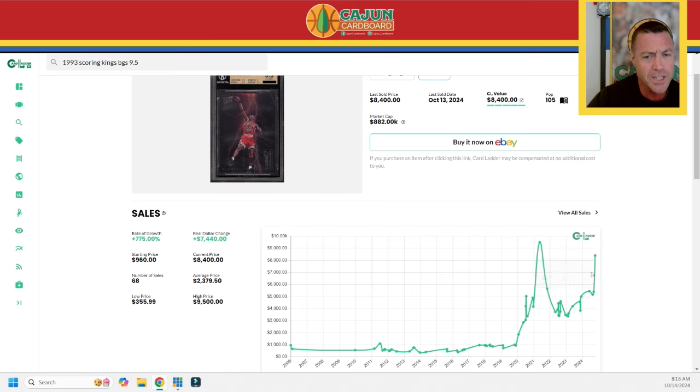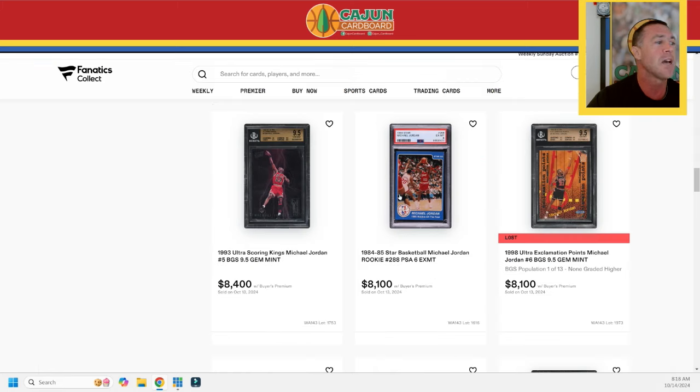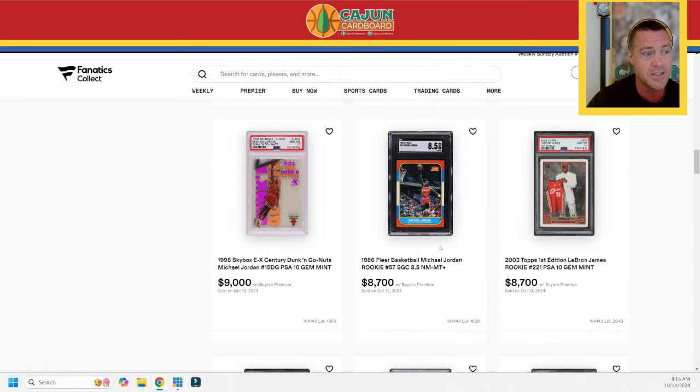Again, superlative subgrades, so it throws a wrench in there, puts a little asterisk on it, but that is a really big jump for half of a subgrade, you know, from the last sale of what, $5,400 to $8,400? I'm going to exercise caution on that. I don't suspect the next Scoring Kings is going to sell for $8,000. Let's just put it that way. In fact, I would bet my lunch money on that.